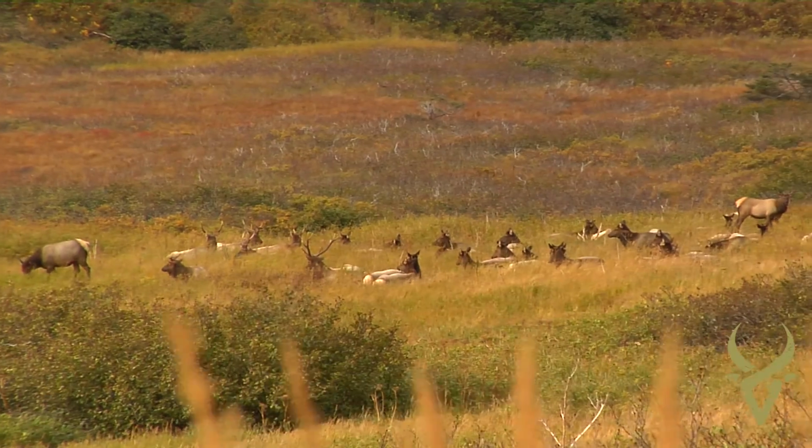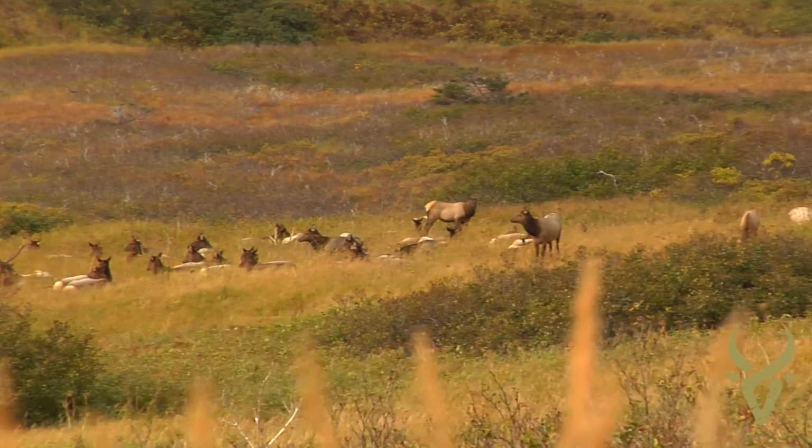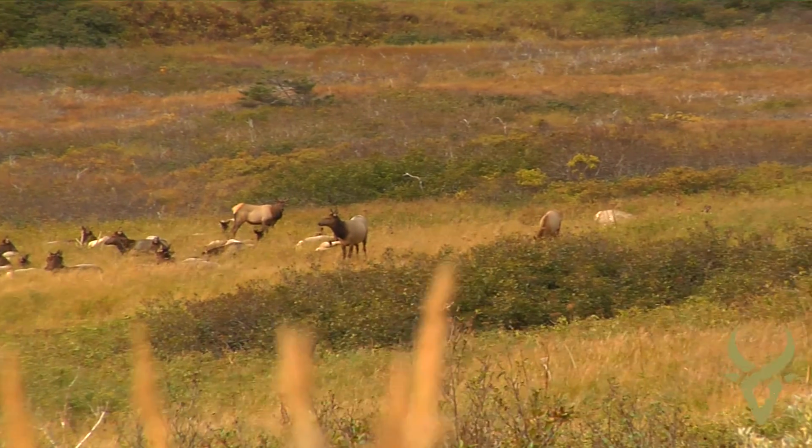I could see a pretty decent animal, but then off in the grass I could see one that really looked like he'd be a shooter. I really wanted to get a closer look at that bull.